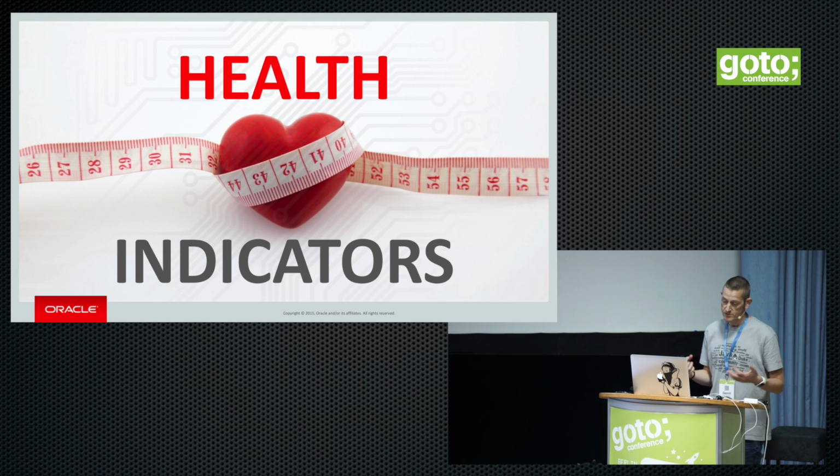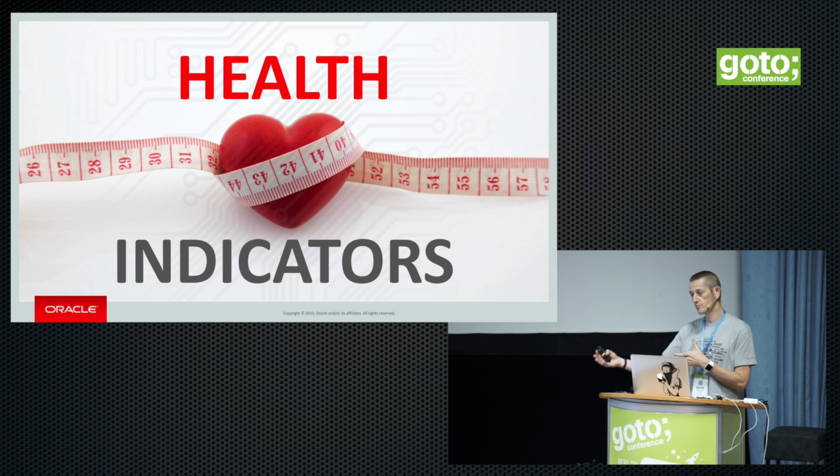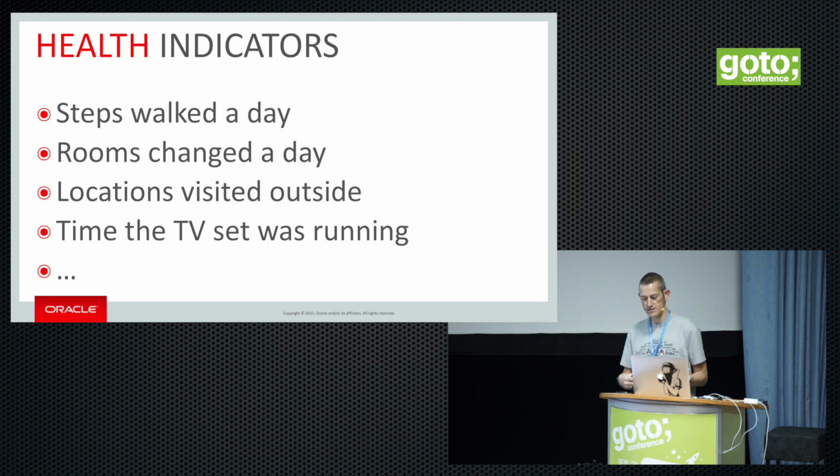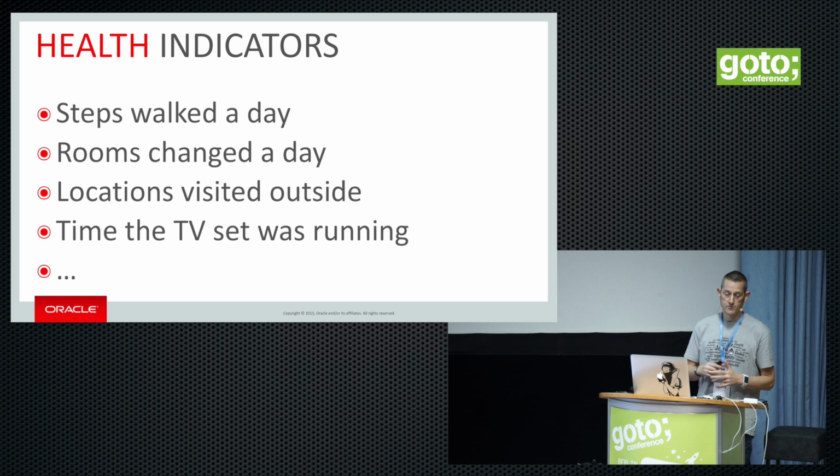And therefore, first of all, we need something like health indicators. We have to figure out what could be an indication if a person is in good shape or not. It's not that hard to find out, because steps walked a day, as simple as it is, is a really good indication. If people are walking around, it means at least they are not lying in bed or just sitting on the couch, they are really doing something. So they are in relatively good shape if they walk a certain amount of steps each day. And of course, if you have a wheelchair, you can also use the rotation of the wheels as an indication if the person is moving around, right?